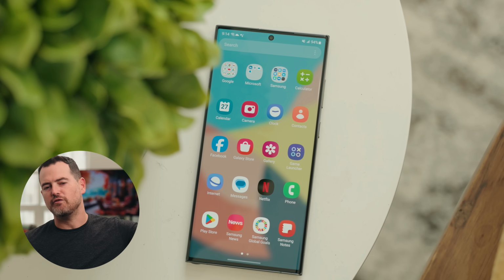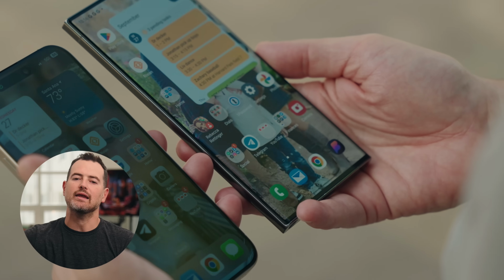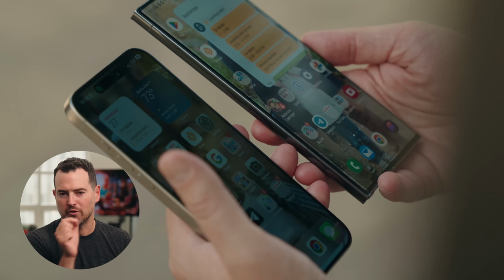Let's compare the iPhone 15 Pro Max versus one of the biggest Android flagships going right now, the Samsung S23 Ultra. Listen, I know these phones came out months apart. I wish they came out at the same time. We'll revisit this when the S24 Ultra ultimately hits the market. But as always, there will not be a cop-out. We will declare a winner.